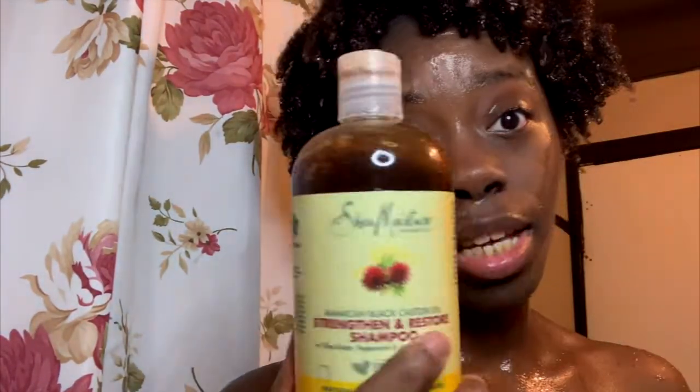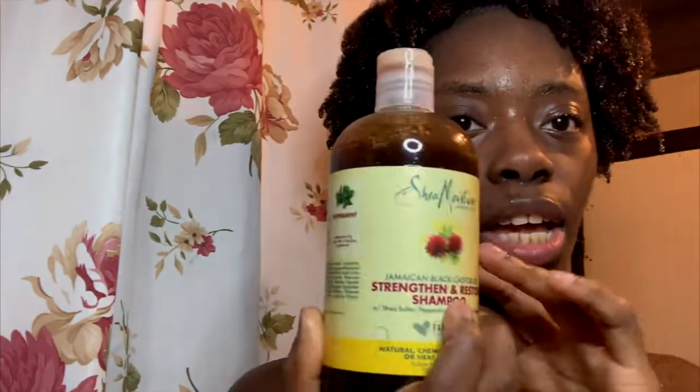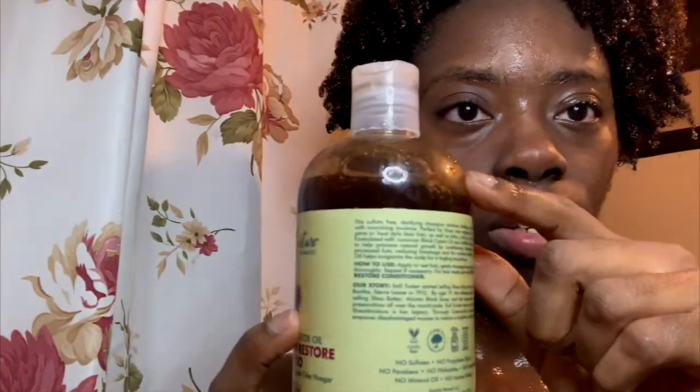So the Jamaican Black Castor Oil Strengthen and Restore Shampoo is amazing. Now, I haven't detangled my hair or done anything to my hair for like weeks. And as soon as I put it on, as you guys will see, it was very, very easy to detangle it. And I didn't even use that much. Like, I used literally just a little bit. And I only shampooed once. And as you can see, my scalp is squeaky clean. It gave me so much shine. I love everything about that shampoo.